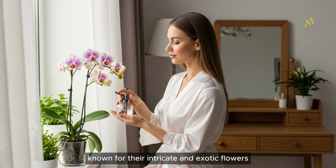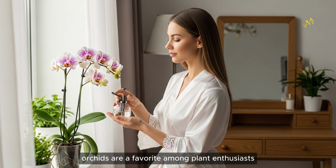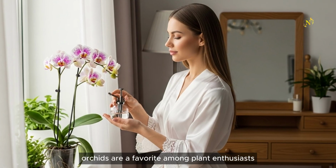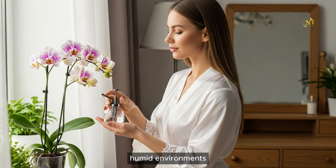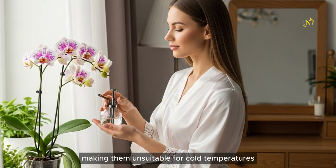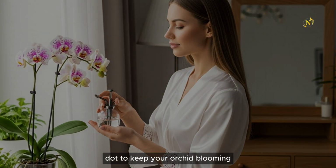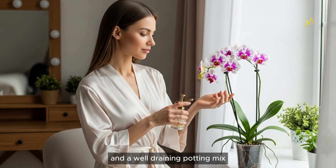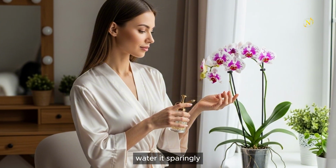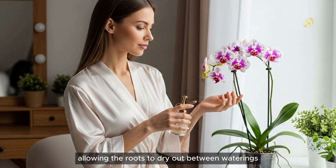Known for their intricate and exotic flowers, orchids are a favorite among plant enthusiasts. These tropical beauties need warm, humid environments, making them unsuitable for cold temperatures. To keep your orchid blooming, provide it with indirect sunlight and a well-draining potting mix. Water it sparingly, allowing the roots to dry out between waterings.